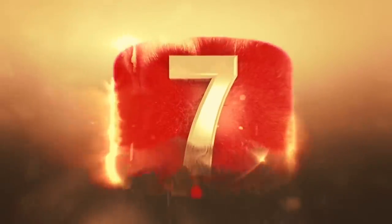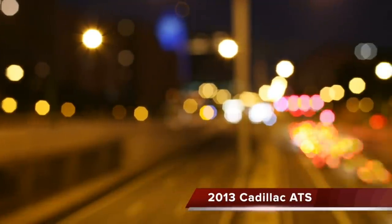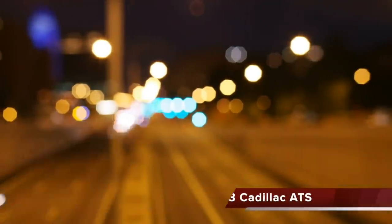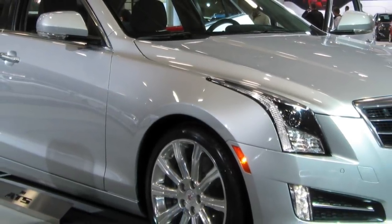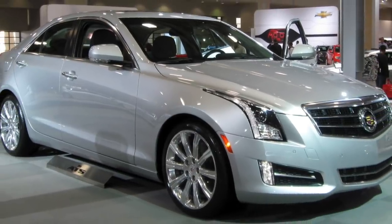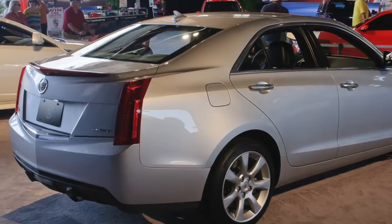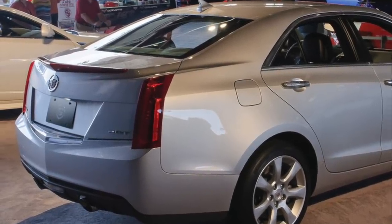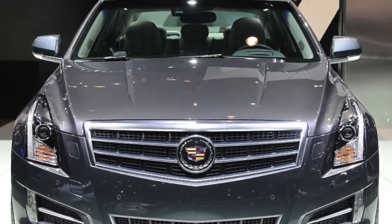Number 7. The 2013 Cadillac ATS. If you're getting tired of all these foreign cars on the list, then get something born and bred in Detroit, Michigan, the 2013 Cadillac ATS. Many drivers are satisfied not only with the looks of this whip, but also its smooth performance. The Cadillac ATS is the answer to the BMW 3 Series and encourages people to go American. Complete with rear-wheel drive, it's a one-of-a-kind compact luxury sedan capable of making heads turn while you're driving by.